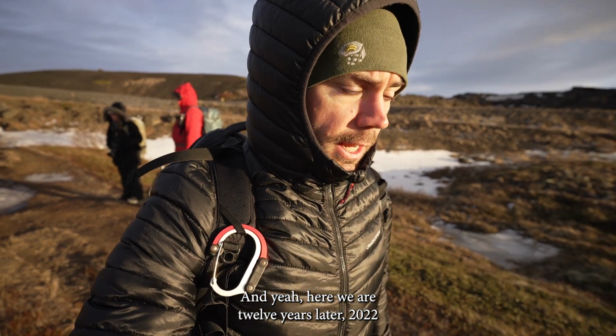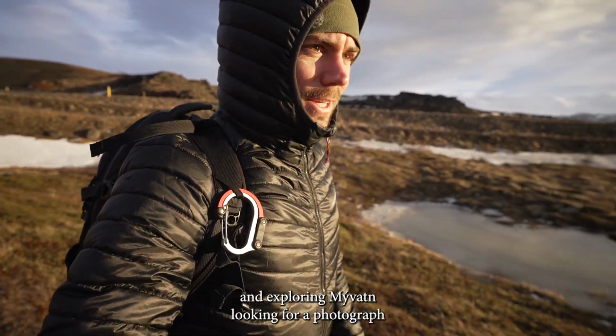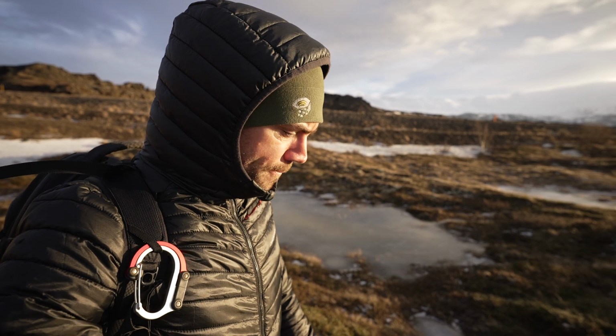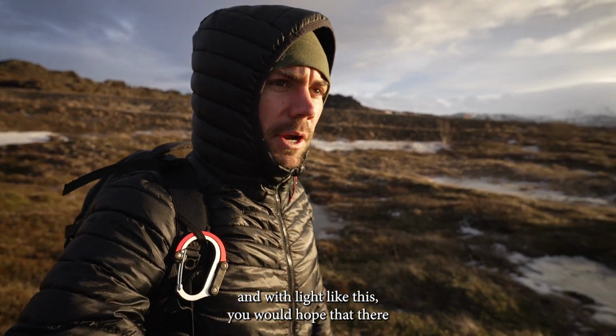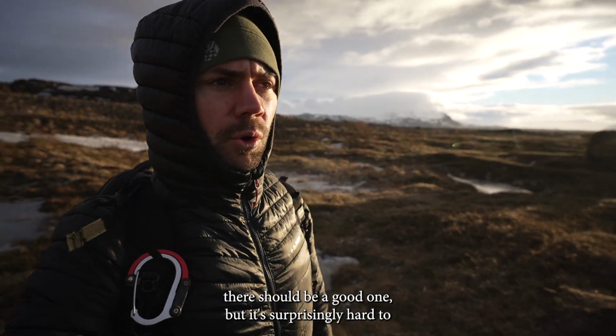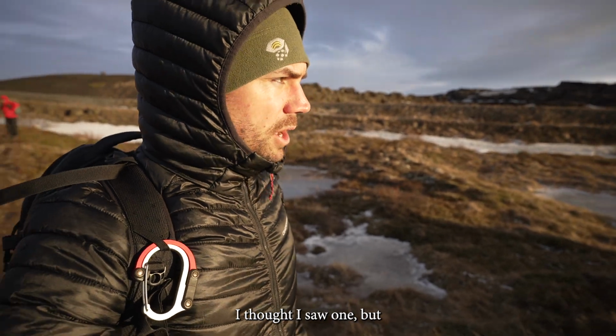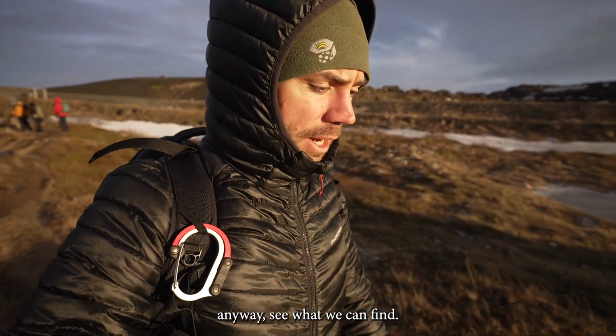And yeah, here we are 12 years later, 2022, exploring Mývatn, looking for a photograph. With light like this, you would hope that there should be a good one, but it's surprisingly hard to find a good composition in this area, at least for me. I thought I saw one, but anyway, let's see what we can find.